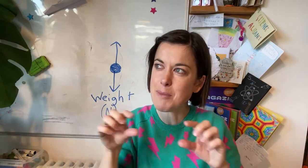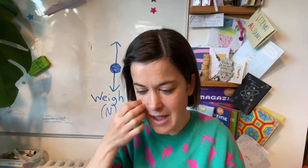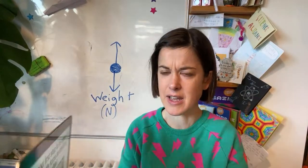I read somewhere that maybe they've got hollow bones so that they can have other heavier bits, like muscles and feathers. I still wanted to show you this.